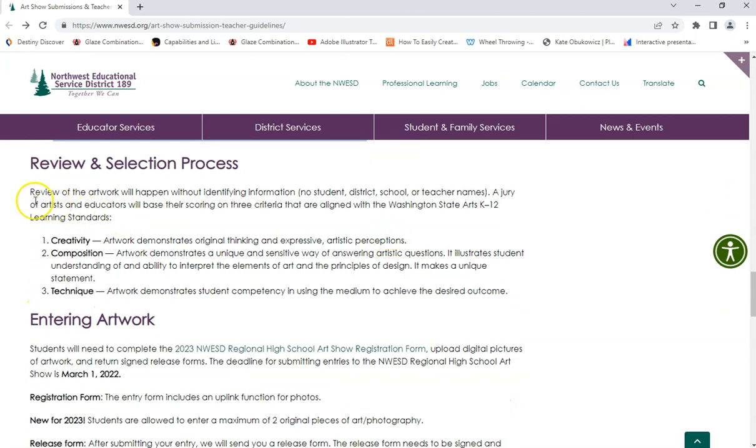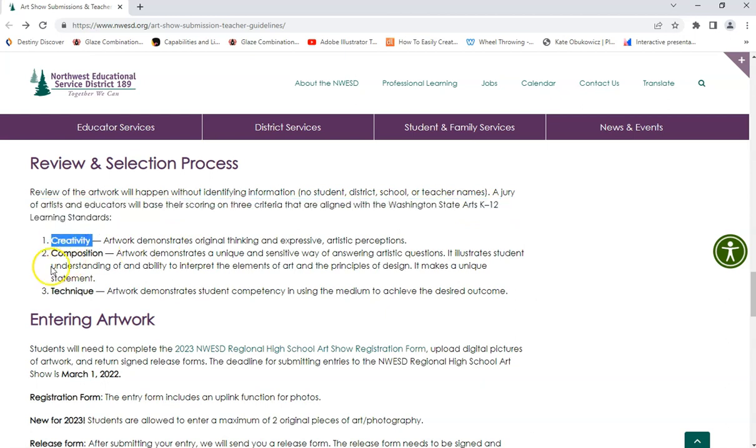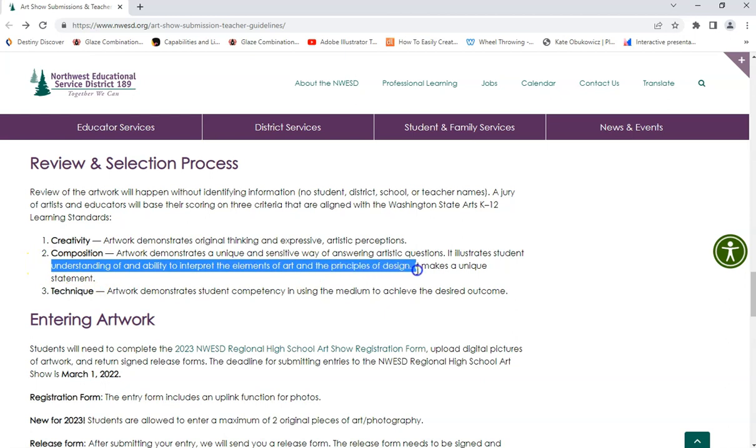It's a jury of artists and educators that are going to be scoring them based on creativity, original thinking and expressive artistic perceptions, composition, a unique and sensitive way of answering the artistic questions. Okay. It illustrates the student's understanding and ability to interpret the elements and principles of design, and it makes a unique statement. And then technique, right?